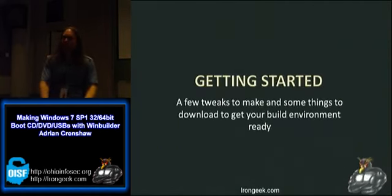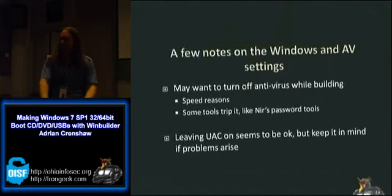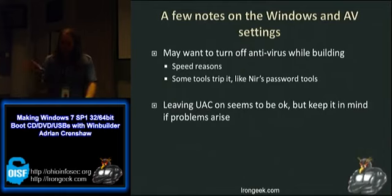Alright, getting started. Here's a few tweaks you're going to have to make and some things you have to download to get your build environment up and ready. A few notes on Windows settings and AV. First of all, I generally turn AV off, and I know the general opinion of some people who talked already today is that AV is not as useful as it once was. When it comes to building your own boot media, especially if you start running all the security tools on it, turn AV off because it's a pain to have it start complaining every single time you're trying to copy something from Nirsoft or Cain or any of those tools onto your CD. Also, it probably is going to help speed things up a little bit. As far as I can tell, leaving UAC on in Windows 7 when you're building seems to work okay, but if you're running into any complications, turn it off.